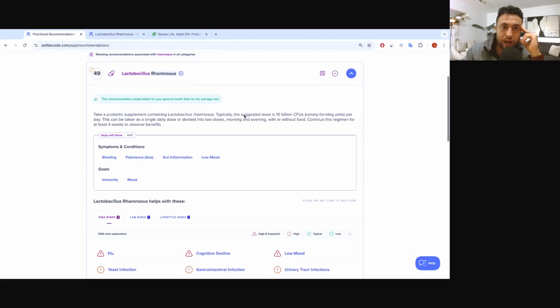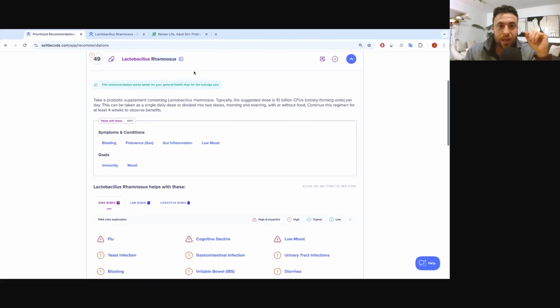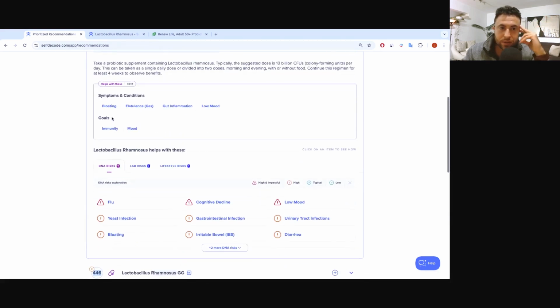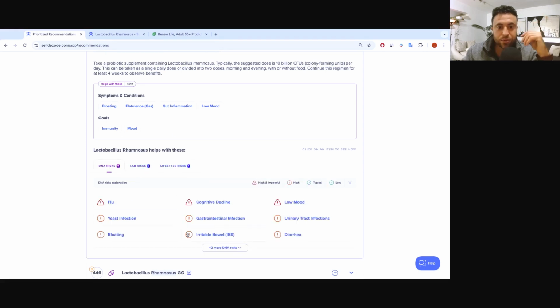Now you understand why I like to look at SelfDecode as one of the first things that I do. I like to see how it relates to me. And I basically just look at, okay, here's the symptoms, conditions, goals, DNA risks, lab risks, and lifestyle risks. And I could see how everything's related to me. I will click on certain things and see the things that are particularly of interest.